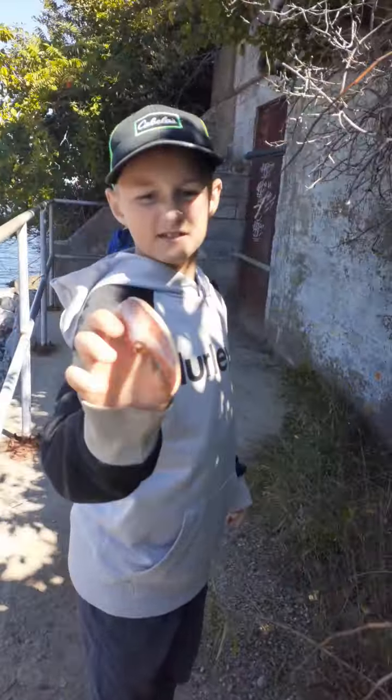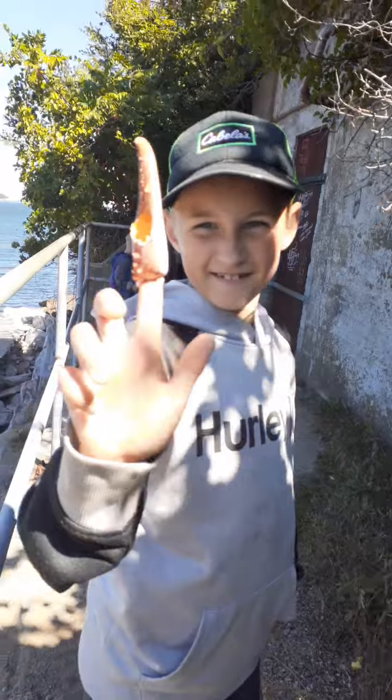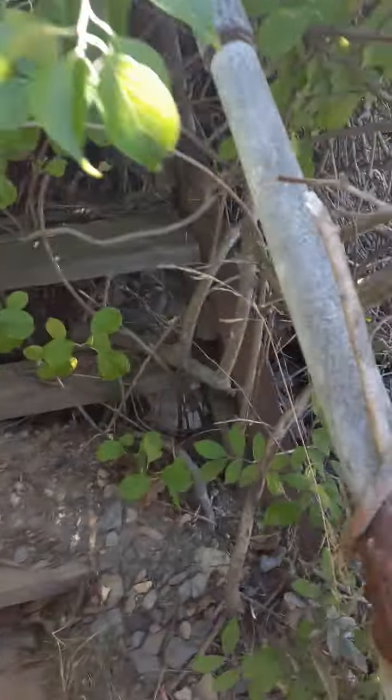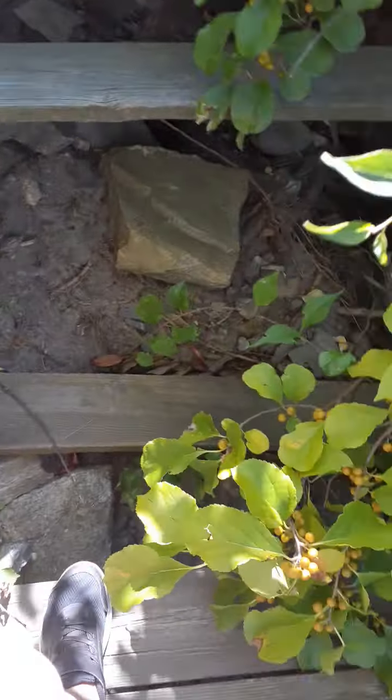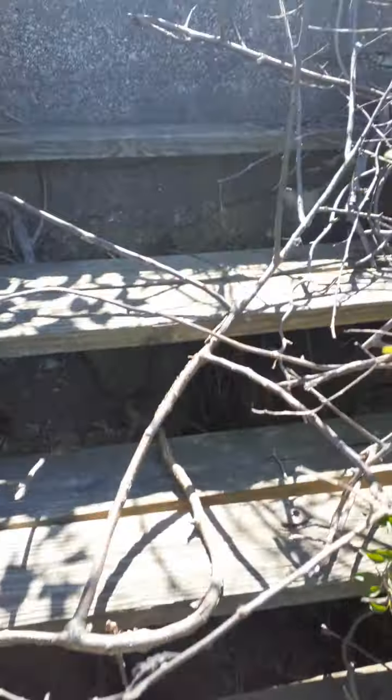He is half, it's a crab? Yeah. He is half crab, half human. Shh. All right, we are heading up these stairs. They have railings, so that's good. Oh gosh. I don't really trust these stairs, but you know, I'm risking it.